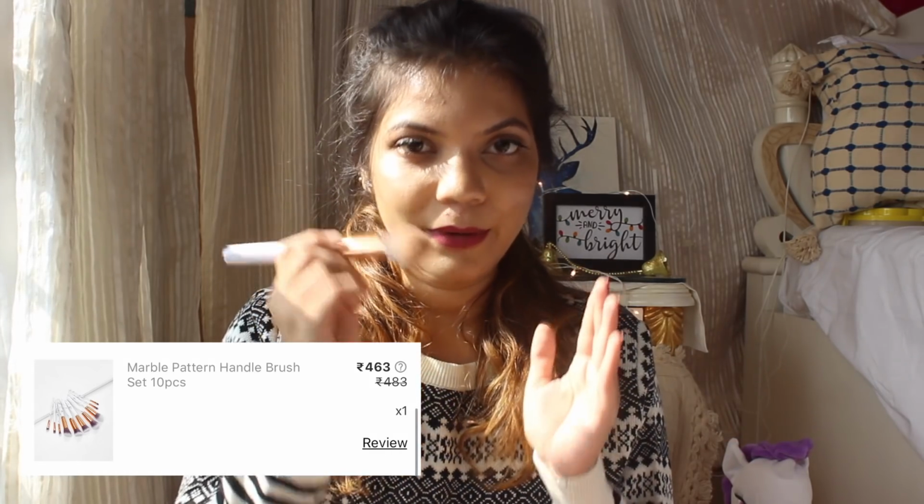Brushes are really expensive, but for the price that they come for, they work very well, and they are quite soft, and they are Instagram worthy as well. So if you are into makeup brushes, that too cute makeup brushes, you can give this one a try.